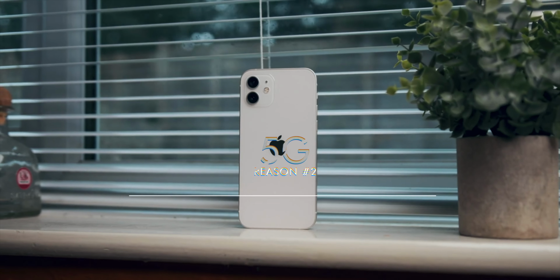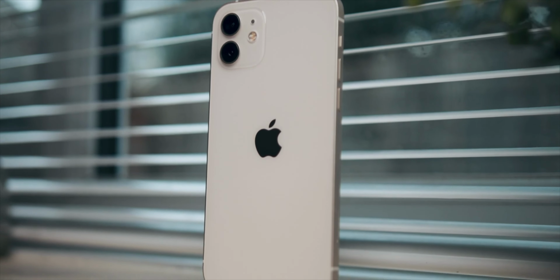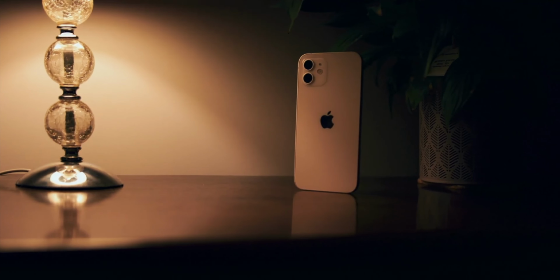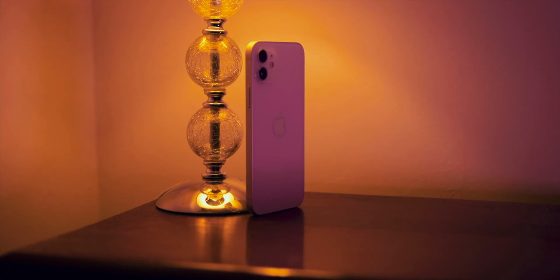Reason number 2, and another thing the iPhone 12 is now the cheapest iPhone for, the iPhone 12 is now the cheapest 5G enabled iPhone. 5G is huge. The data rates are seriously impressive, and it is genuinely the future. So I understand why a lot of people would want 5G. Personally, I don't live in a 5G feasible area yet, unfortunately, but last summer when I went to Cardiff, I got to use 5G and it was so fast.